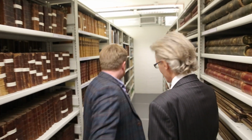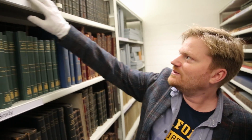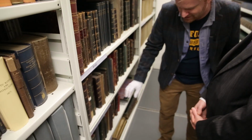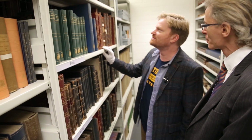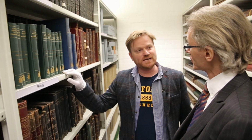It's Keith, head librarian. Come on, Keith. Always on hand. Let's do Brady. All right. This is where it's at. Look at these shelves. Where were these when I needed them in my childhood, when I had this strange name that no one else had? Tell me, Keith, what is this about? You call this the Brady Collection?